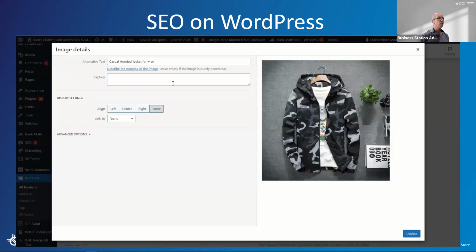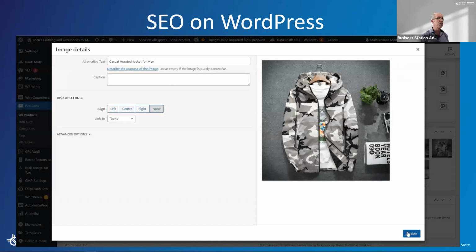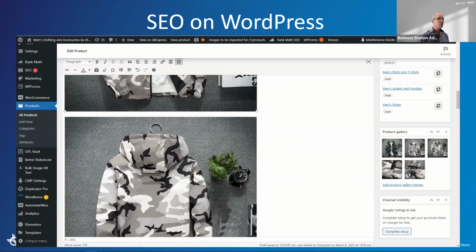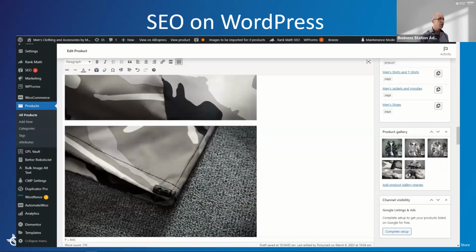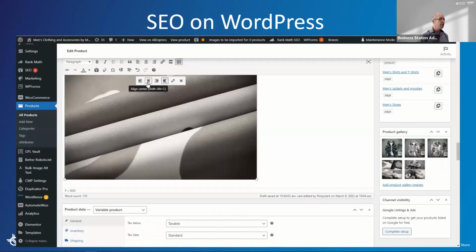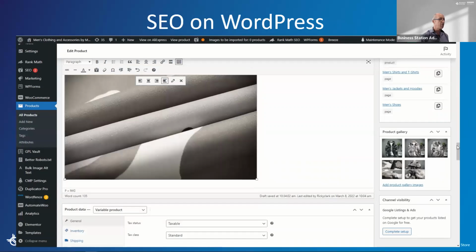Now, most importantly, what you need to do is also make sure that that keyword phrase is included in that alternative text description. So this is also telling the search engines, because they can't see your pictures, so they need to know what the picture's about. So you just need to make sure that that's included in there. So it is included in all these pictures. You need to do it for every single one. So I'm just going to go back down, check out my SEO.